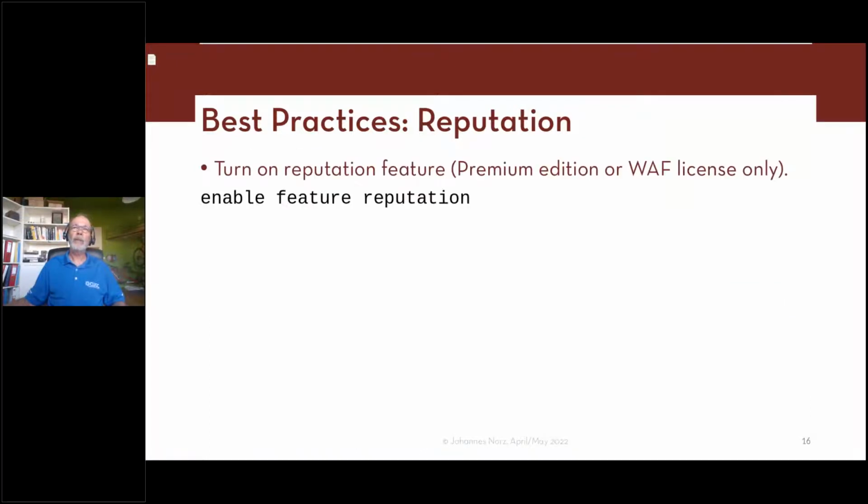Use the IP reputation feature. Using the IP reputation feature is easy, but it's using the premium or the WAF license. So premium edition or an additional WAF license. You can buy the WAF license for standard edition as well. The feature needs internet access because it constantly downloads the database. So it will download the database once every 24 hours and do an incremental update every 5 minutes.